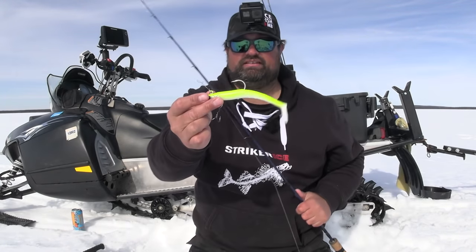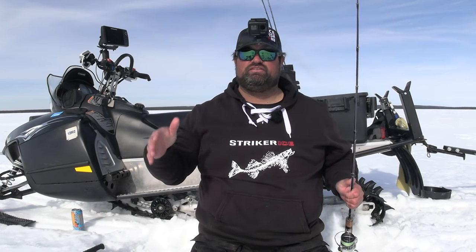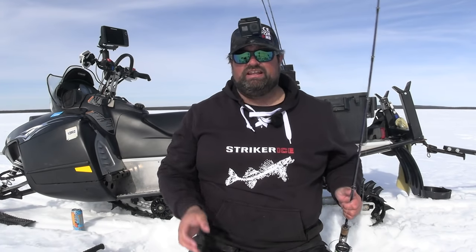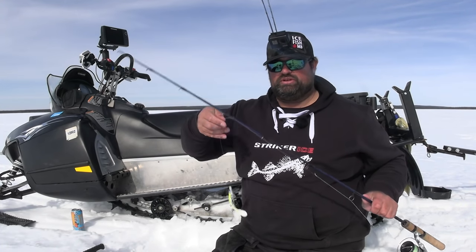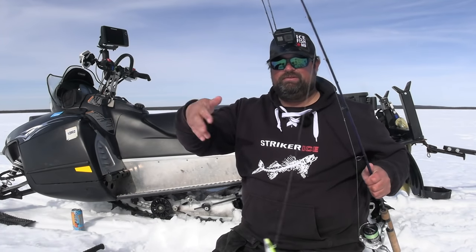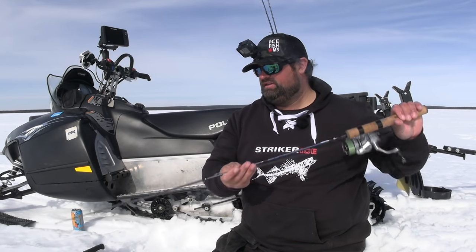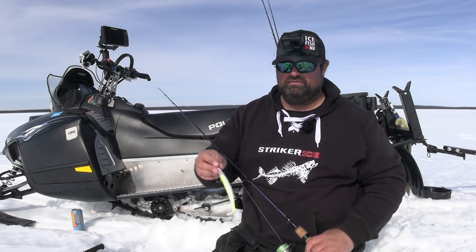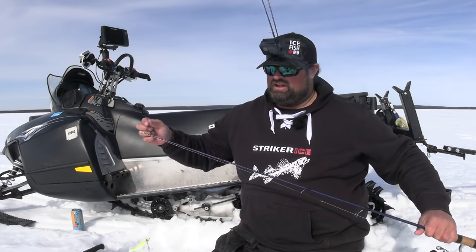But what I like about these sand eels, they act a lot like a tube jig in terms of they're really flighty. You pop them and they'll glide sideways, but you can also do a slow retrieve with them. And as it's coming up, the tail just does a flip. I seem to catch a lot of fish as I'm reeling away from them. The smaller ones I'll have problems with. Sometimes they'll come up and bite the end of the tail off, but with the bigger ones there's no problem at all.